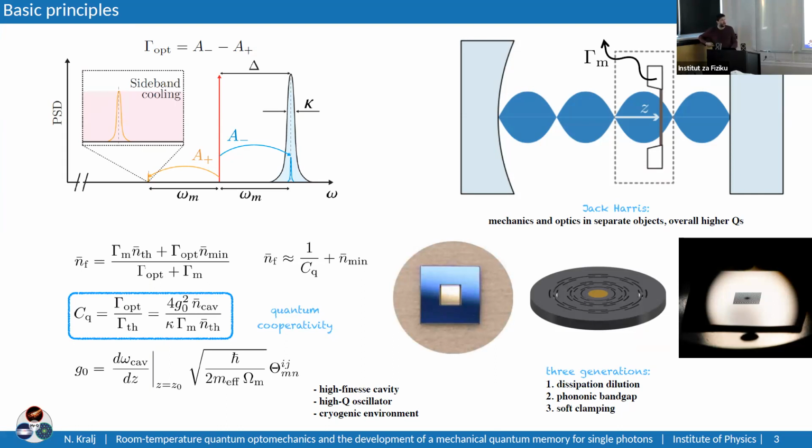And the nice thing about this, and basically why silicon nitride is nice, is because they use this principle of dissipation dilution, it's called. So basically, eventually, your losses are limited by the intrinsic losses in the material. And so you cannot do anything about it other than increasing the conservative part of the energy such that the Q factor is effectively enhanced, and you increase the energy that is stored in the mode by applying stress to the material. And so these membranes are very taut. Eventually, this also has a certain limit.